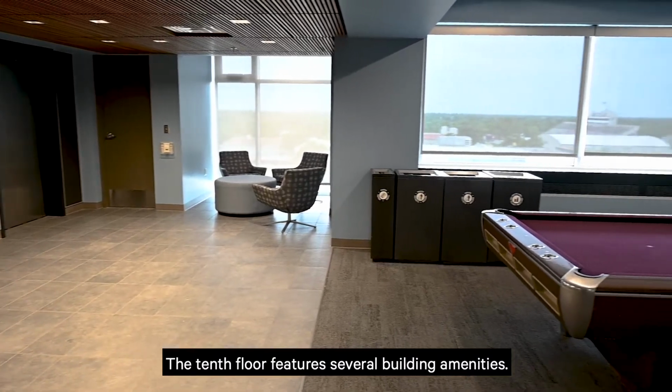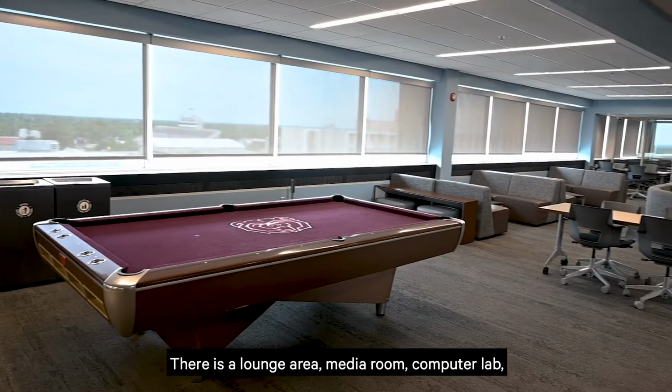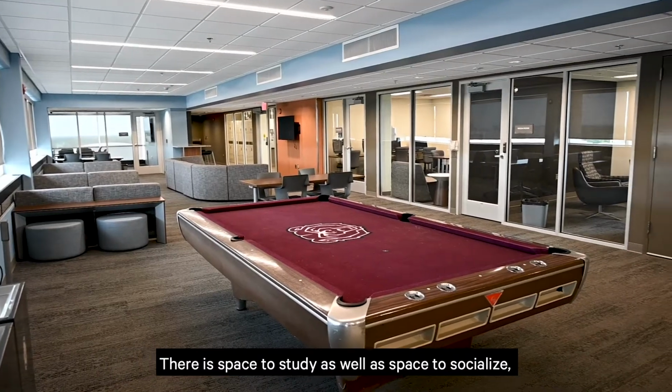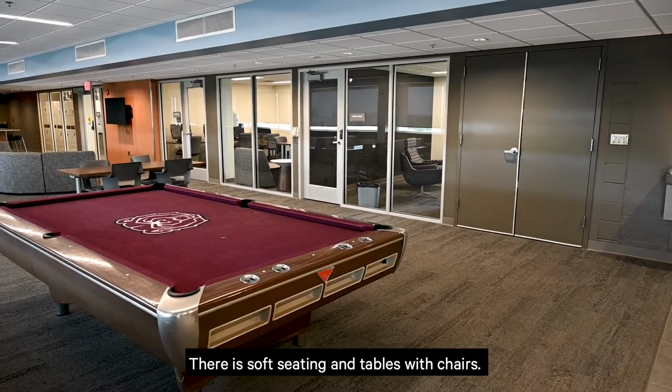The 10th floor features several building amenities. There is a lounge area, media room, computer lab, music practice room, laundry room, and kitchen area. There is space to study as well as space to socialize, similar to the first floor. There is soft seating and tables with chairs.